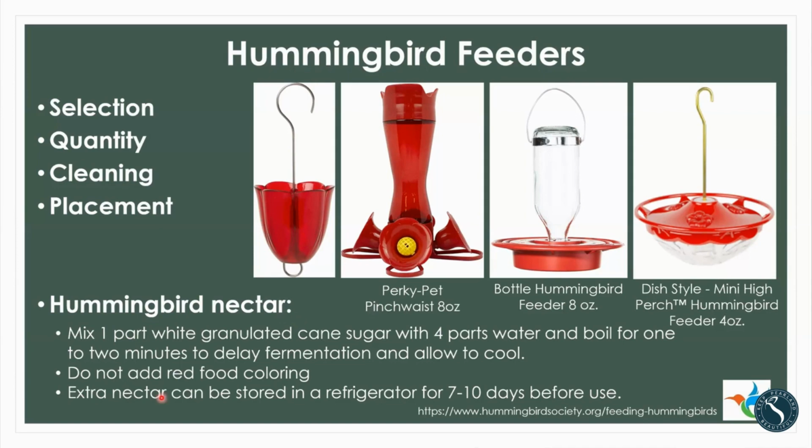So for hummingbird nectar, you want to mix one part white granulated cane sugar with 4 parts water and boil for 1 to 2 minutes to delay fermentation and allow it to cool before putting it out. Do not add red food coloring, and any extra nectar can be stored in a refrigerator for 7 to 10 days before use. So again, with the heat that we have, you want to be changing out your nectar fairly often.